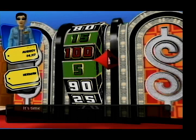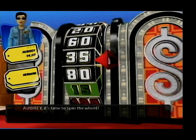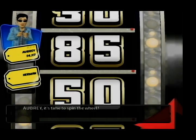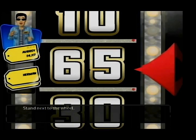It's time for the Showcase Showdown. It's time to spin the wheel. There we go. $0.65, I will take that. 65. Would you like to spin again? Stand next to the wheel. I will leave it as it is. Let's go to Herman.